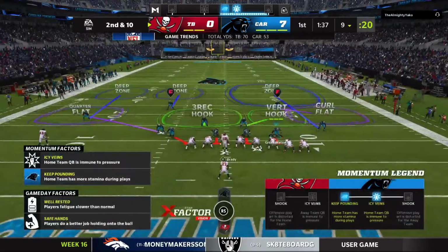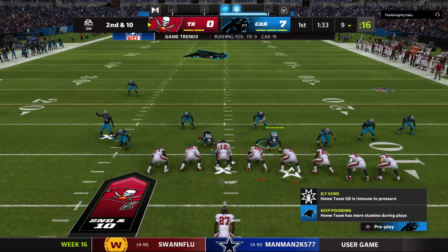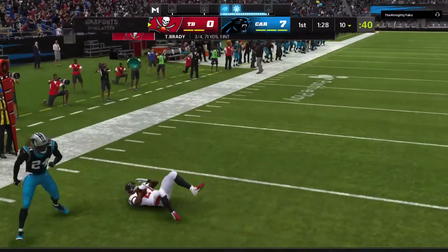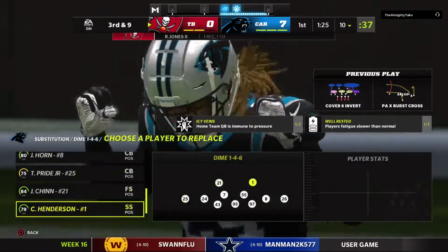The corner, Stephon Gilmore on the stop. Officially nothing on that last run. They'll try again, 2nd and 10. On play action, it's Brady. This one swung out here to Jones. And just not much to be had there. 1 yard out to the 10.